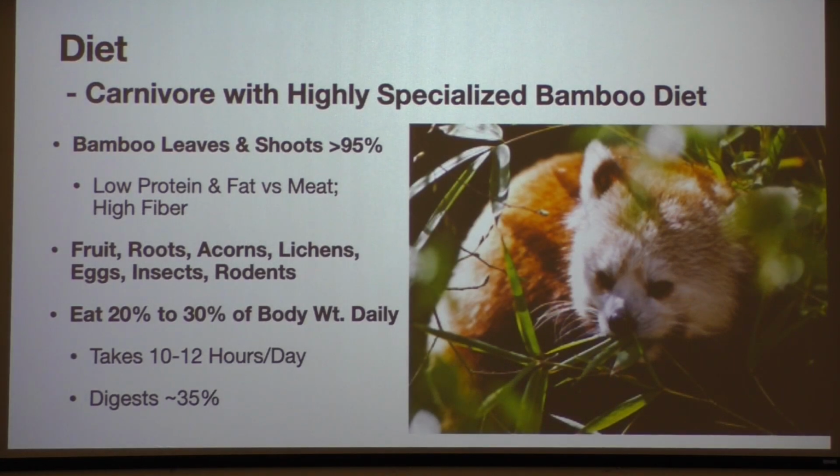They are carnivores, okay? They are carnivores, but they have a highly specialized bamboo diet. And they've adapted to that. And you're going to see what I'll call environmental adaptation between these and the giant pandas as we proceed. So while they are carnivores, 95% of their diet is bamboo leaves, the leaves. And I emphasize the leaves, as you can see in a picture here, eating the leaves, because a giant panda likes to eat the stalk.